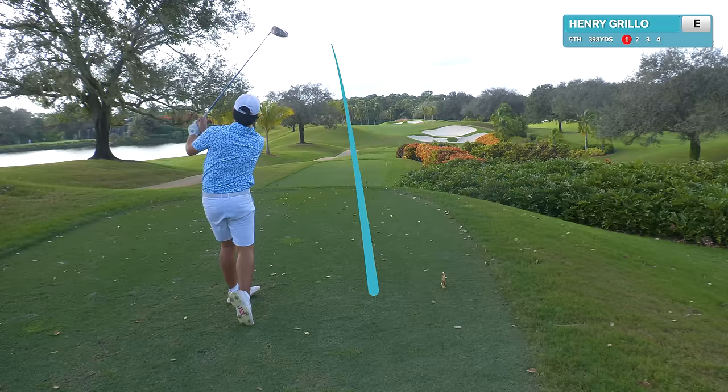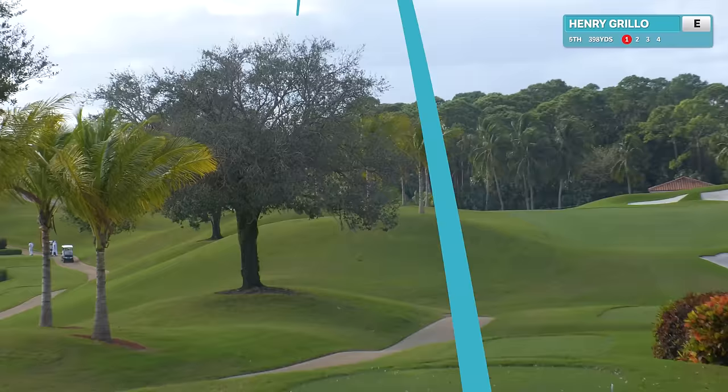I was up the left side. Dang, that was pretty good. Pretty good? Other side of those trees.